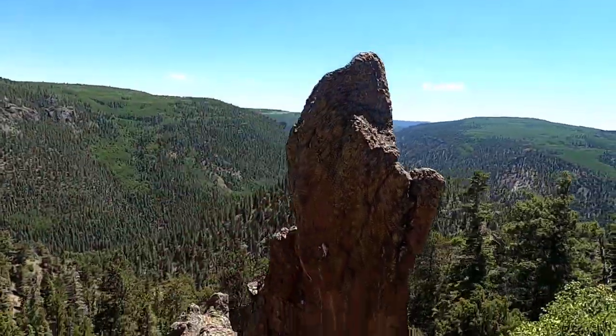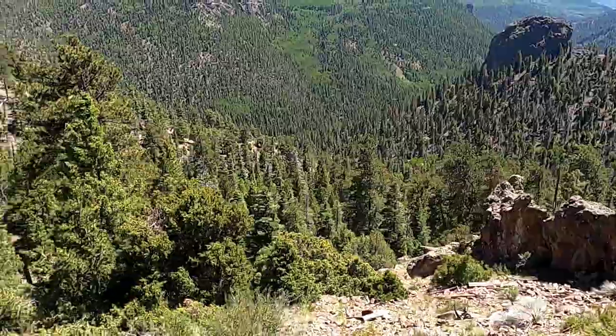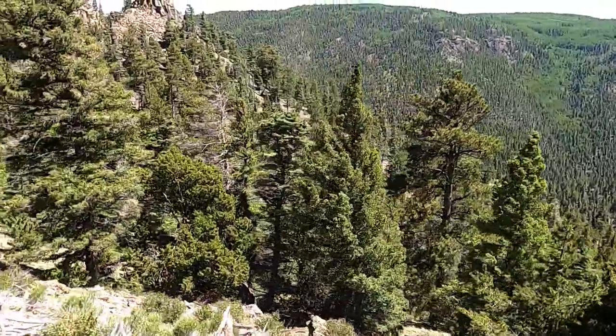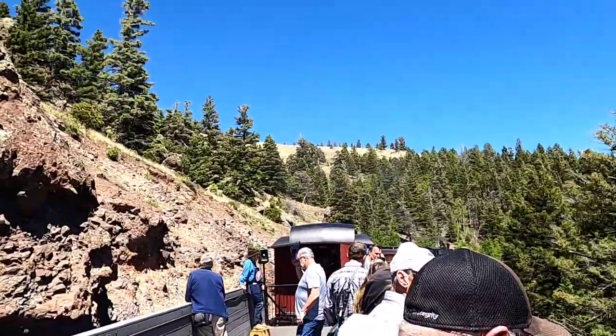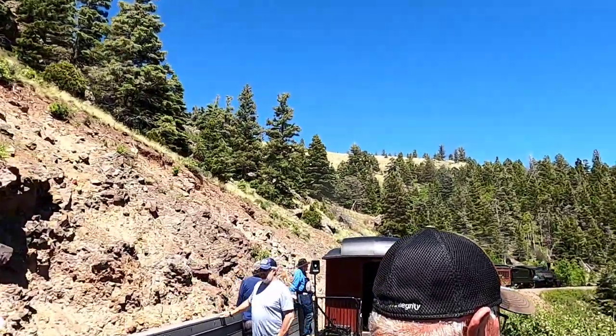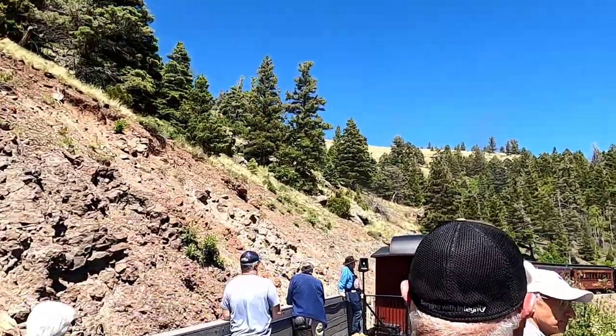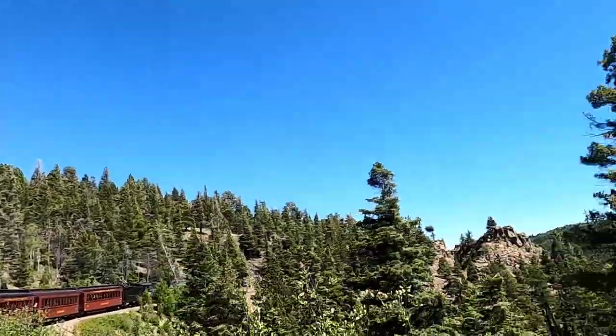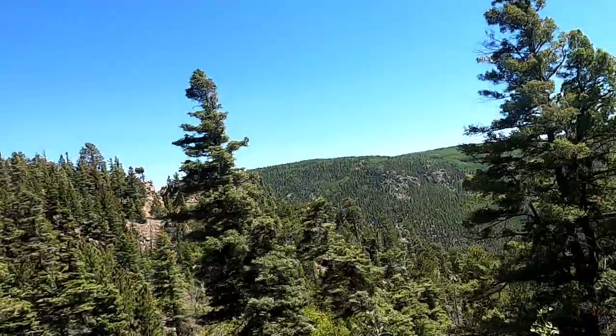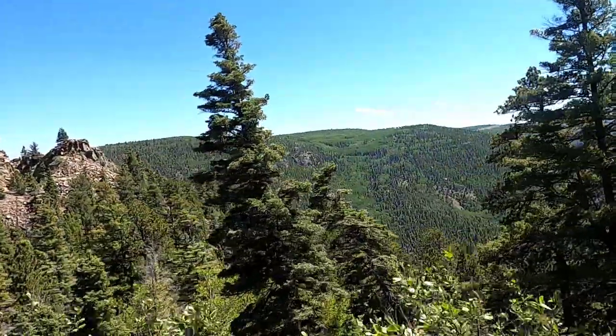That rock. Y'all, we're way up. Just to let you know how high up, there's the peak right there, the top of the grassy area. I'd say we're about three-quarters of the way up, maybe taller than that.